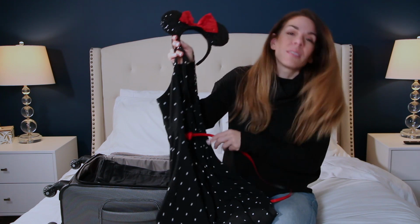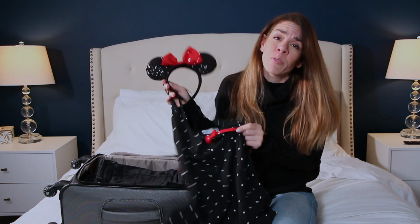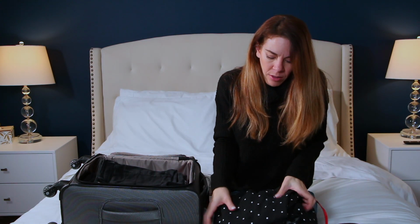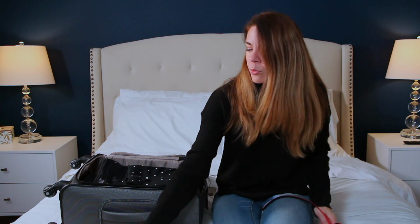If you want to take some really nice pictures of yourself inside the park, this is a really cute little outfit to do this in. And it's nice to just have a dress on you in case you do feel like being a little bit fancier inside those parks.